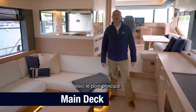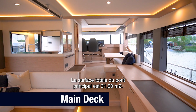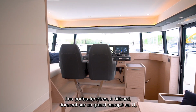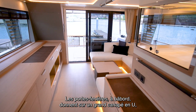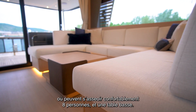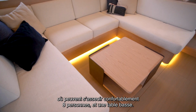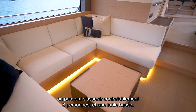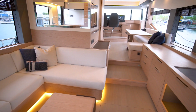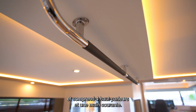Here we are on the main deck. Overall, the main deck has 31.5 square metres of floor space. Coming through the patio doors, on the port side, we have a large U-shaped sofa with comfortable seating for up to 8 and a coffee table in the centre. The ceiling above features a wood perimeter pelmet, overhead speakers and a safety handrail.